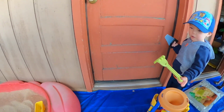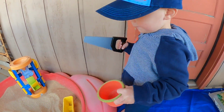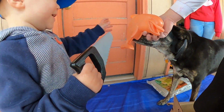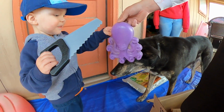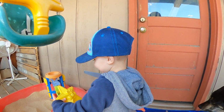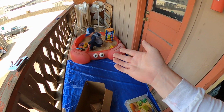Roman, what is that? Dirt truck. Well, that's a rake. It came with all these toys too, which is so sick. Roman, what is this? Horse. Seahorse. What is this? Dolphin. Roman, what is this? Octopus. Roman, what is this? Starfish. Let's go. You gonna get in the sand? Alright, get in it. So when your place doesn't come with a backyard, you make your own.